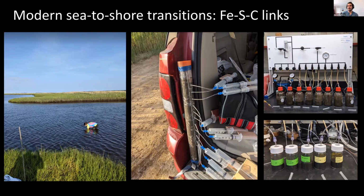In the current, I'm part of the Dawson lab. I work with Kat Dawson. And what we're trying to figure out right now is we're looking at modern sea to shore transitions. In particular, we're looking at iron, sulfur, and carbon links, ostensibly with the goal to understand what warming worlds and rising sea levels are going to do to the terrestrial methane cycle as you bring in salty, sulfate-rich waters and flood freshwater systems. But the overall goal is to figure out what sort of lasting molecular and isotopic effects these transitional settings have on the transient sediments that are passing through them on their way to their final depositional environment.